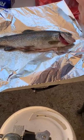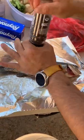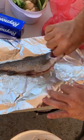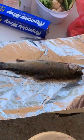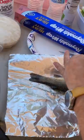Okay, the fish is ready now. Let's put the seasoning and the black peppers and the garlic in it. This rainbow trout is gonna be good. I'm not gonna lie, it looks delicious. Now it's time to flip it over and put more seasoning and garlic. Okay, let's add more garlic. Okay, let's add some more black peppers in it.